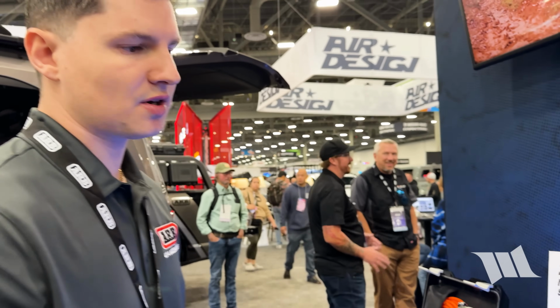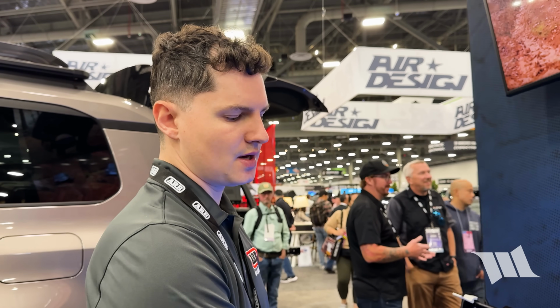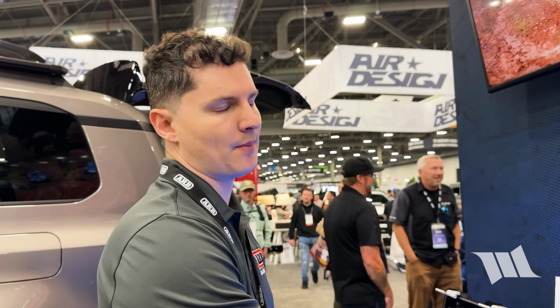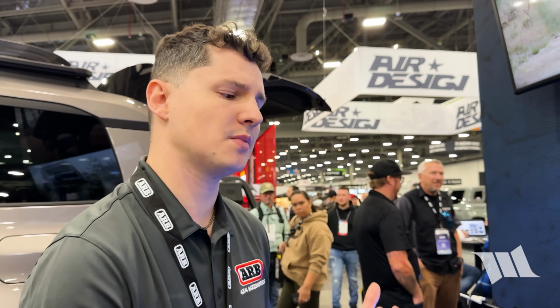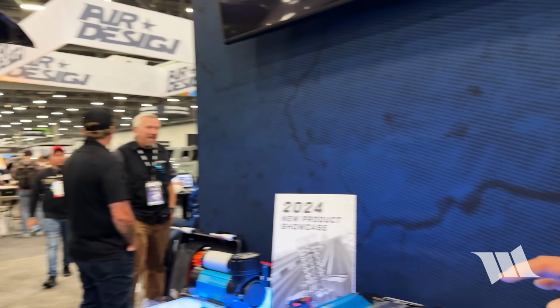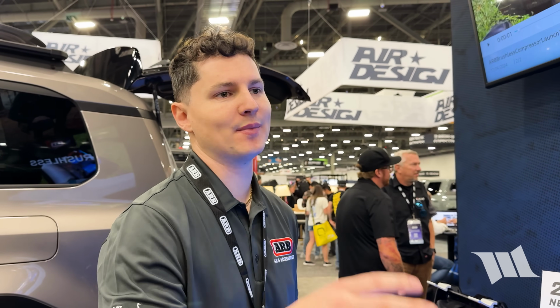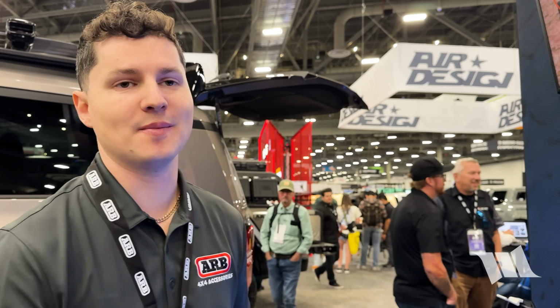What kind of price point are we looking at on these? So we're looking at approximately 30% increase over the existing range. So the twin here, we're looking at $849, which is approximately $200 more than our current brushed twin compressor. Fantastic. And when can we see something like this available for sale? Absolutely. So they're currently in production. We're looking to have these in the States late January into early Feb.